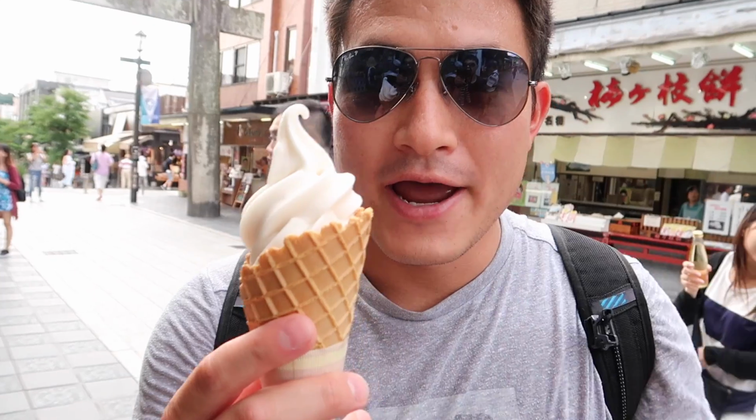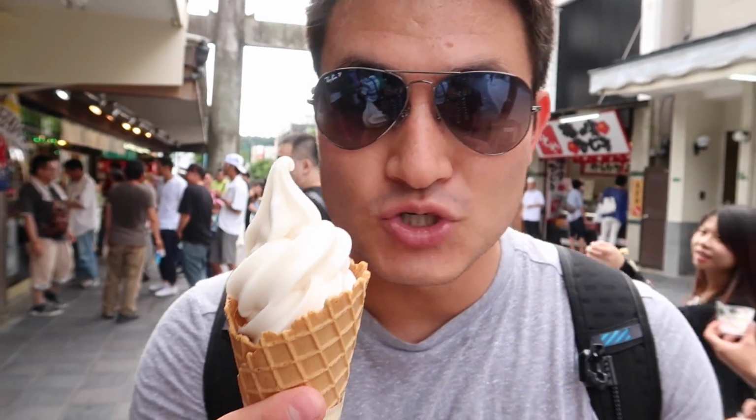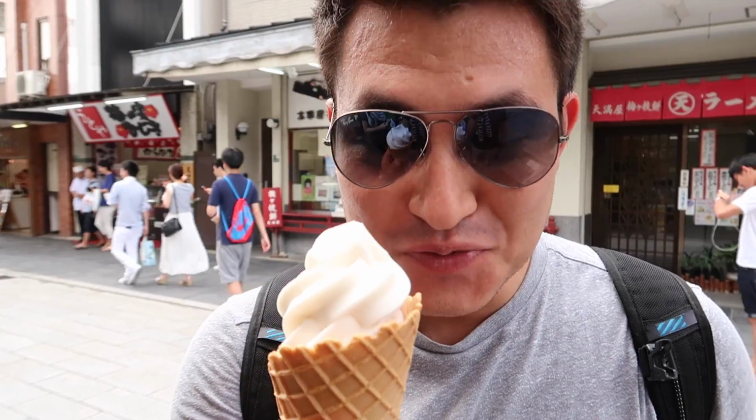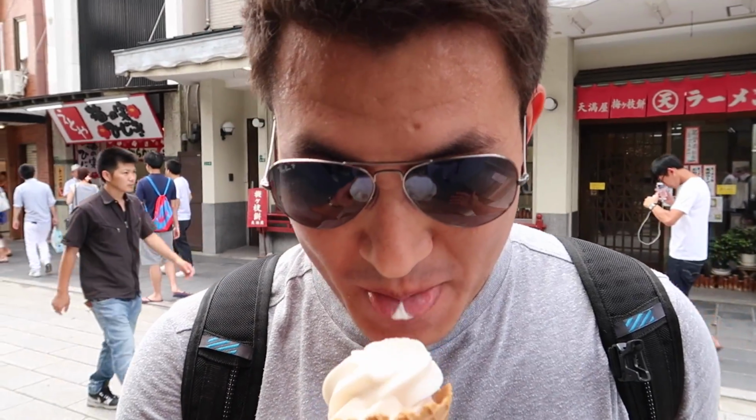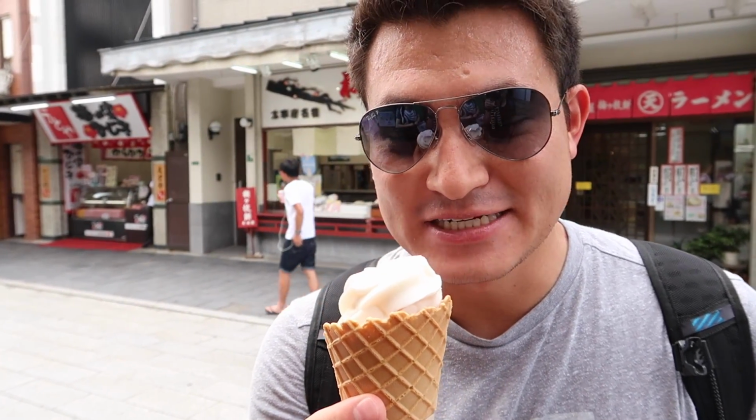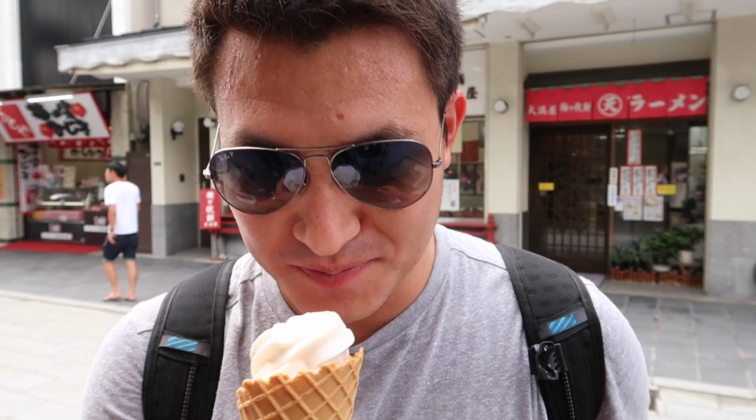So what do you know? I end up with a soft cream. Do you know why? Because this one is ume, or sour plum soft cream. First time seeing this one. Whoa, that's real ume. Oh my god, that's really good. Whoa, it's got a sour tang to it.